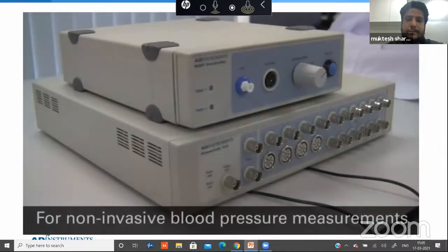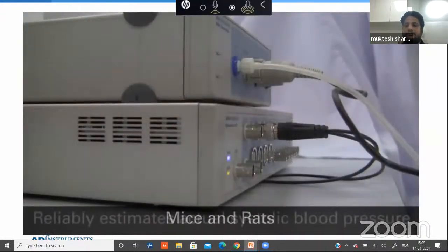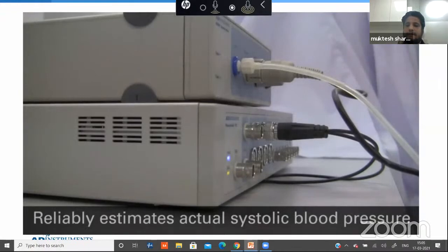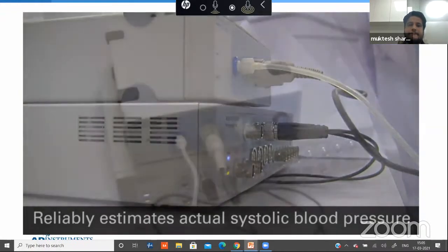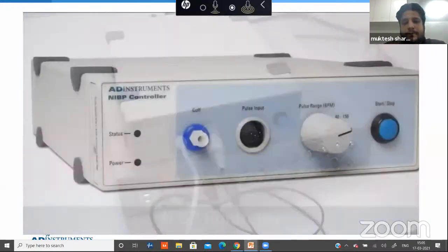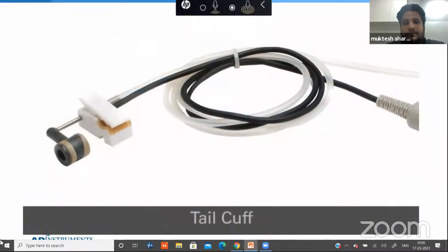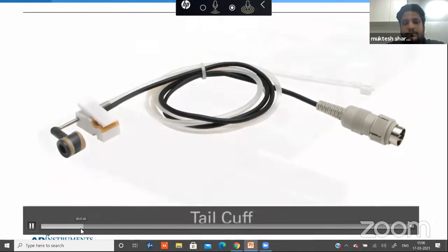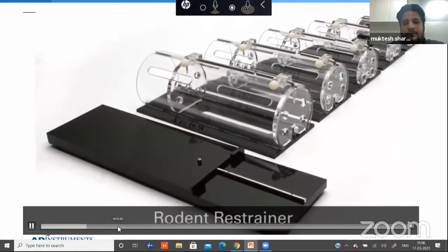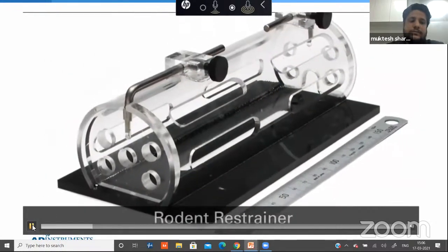The ML125 NIBP system performs non-invasive blood pressure measurements on mice and rats using specialized tail cuffs. The system provides a good estimate of actual systolic pressure, whereas diastolic pressure can be derived in LabChart, but is a less reliable measurement. The two main components of this system are the NIBP controller and a tail cuff for either mice or rats. This training video demonstrates the correct use of this equipment and includes a live demonstration of non-invasive blood pressure.